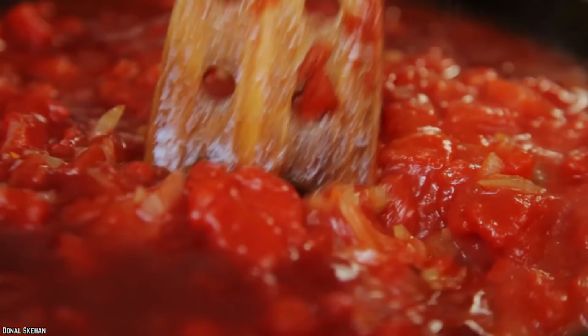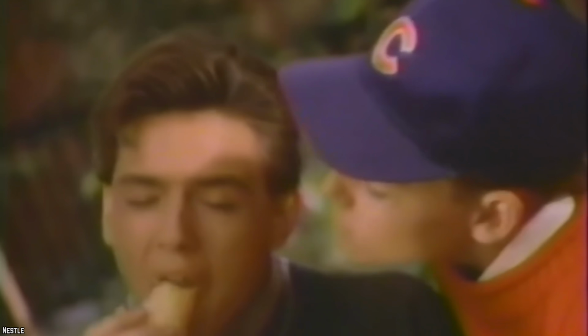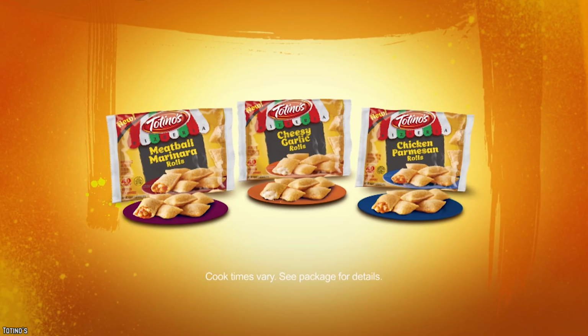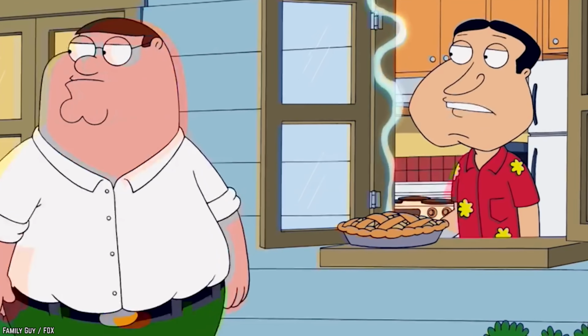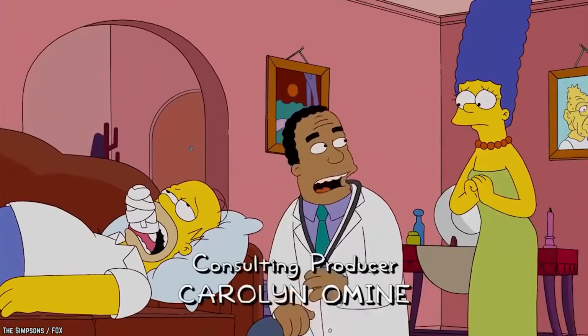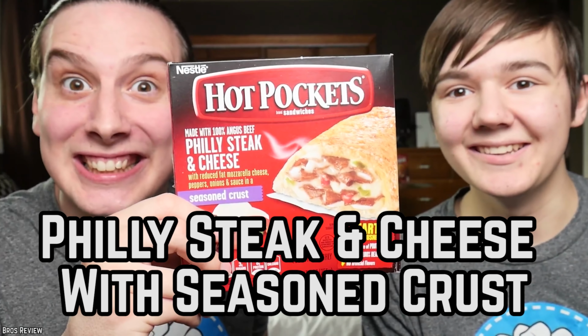Filled with a sweet and tangy tomato sauce, mini meatballs, and melted cheese, this Italian-inspired pocket is the perfect comfort food anytime you want a fast and convenient option. But you have to remember, let it cool a little first if you want to avoid a serious case of fire breathing. Philly steak and cheese with seasoned crust.